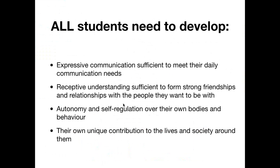And like I said, those are all universal needs. If you take that slide of what it is our students with Angelman need to develop, we can say the same for all of their typical siblings, all of the classmates in their general education classroom, that all people need to develop expressive communication sufficient to meet their daily communication needs. All of us need to develop the skills to be able to communicate on the job and in the community and with the people we care about, and to be able to regulate our own bodies and behaviors so that we can be successful, and ideally that we find our own contribution that we make to society. So I just wanted to put it in that context.